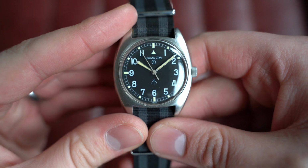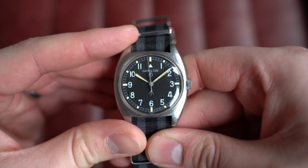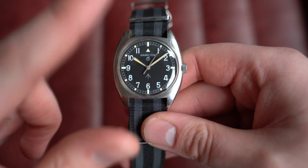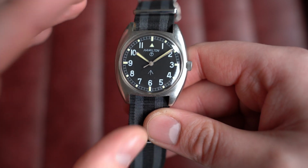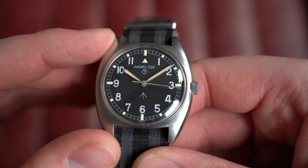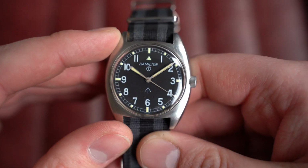Next up, British military Hamilton W10, and this is a beautiful example. As I said in the intro, this one had not been opened prior to us working on it. Externally the crystal was absolutely messed up, so we have replaced the crystal, but I could see underneath the dial was immaculate, and I'm very pleased to say that is one damn clean dial, and the lume is beautifully and evenly patinated. This is a very good example.